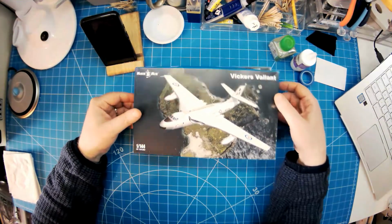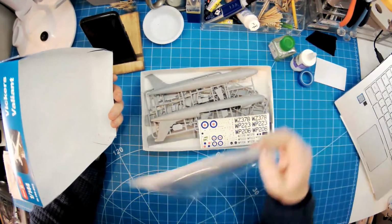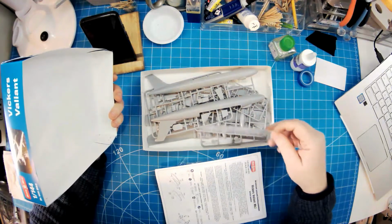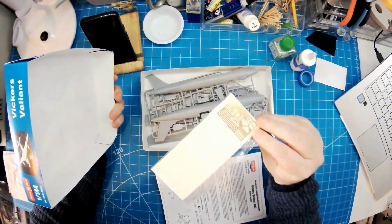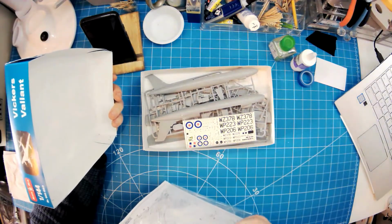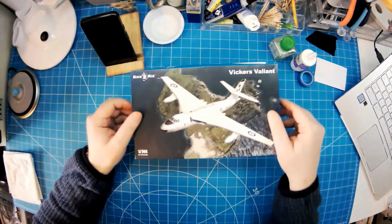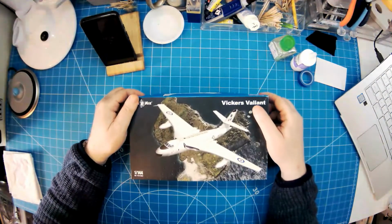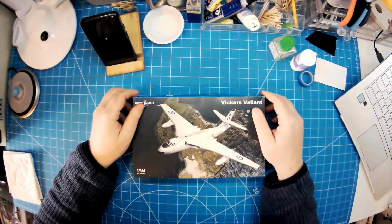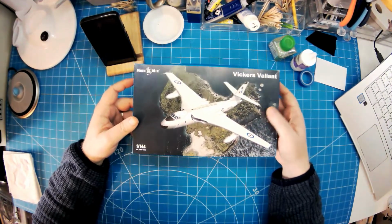So again, it looks a reasonably okay kit. A little bit soft, but it does come with a little bit of photo etch as well. So yeah, I'm not sure about the decal quality, but we'll see when we get to it. And this will make use of the Hataka paint set I've got, which has got the anti-flash white for a scheme that's shown on the box.